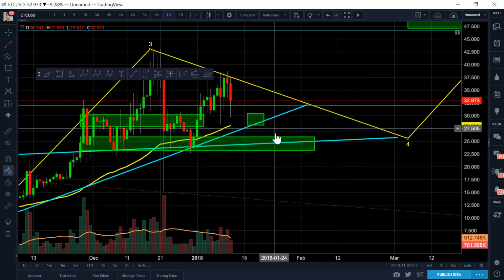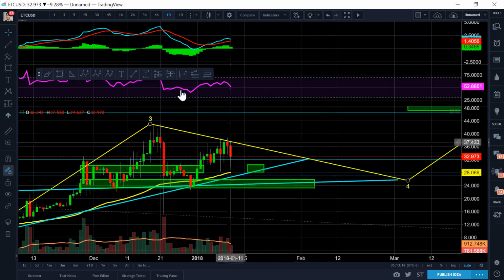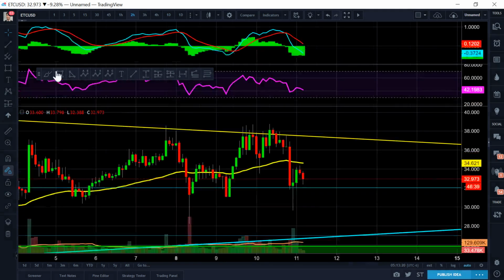The point is, you can always double up if you truly believe it's here, or you can always add more to your position if you feel it's very, very close to the bottom right now. But first, we should probably look at more of the indicators.